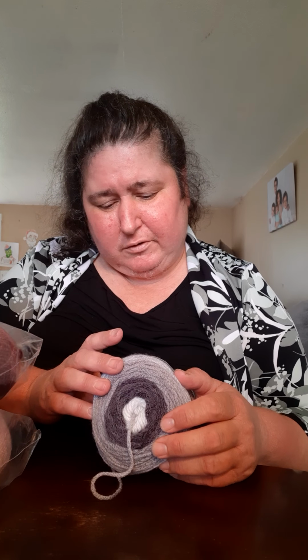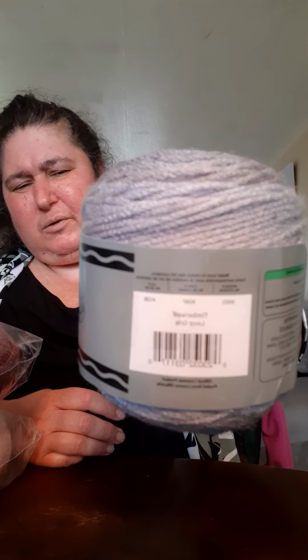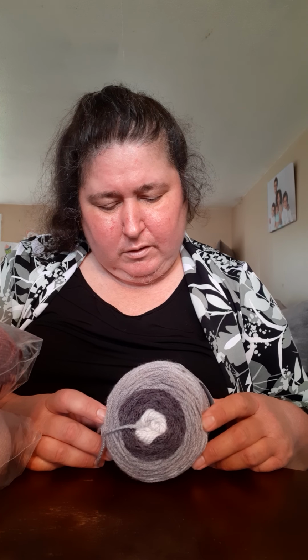I can't make out these writings. Looks like Article 8 or something on it. Let me hold it up to the phone. I'm sorry I can't make out some of it. And this is number 4, medium. Let's see. It's saying numbers too, I'm not sure. Looks like an H8 hook. And on the knitting needle, size 7 or 4.5 millimeter.